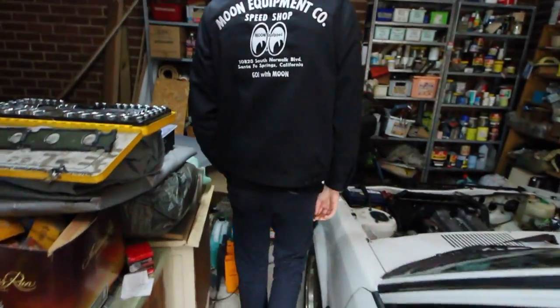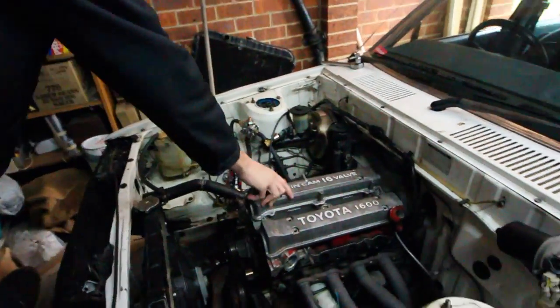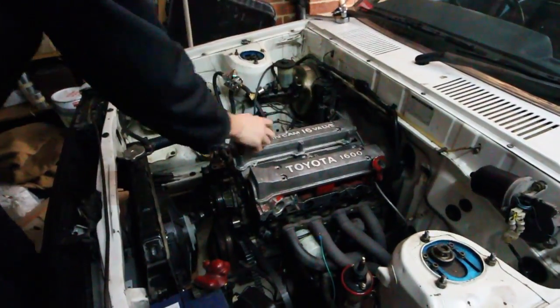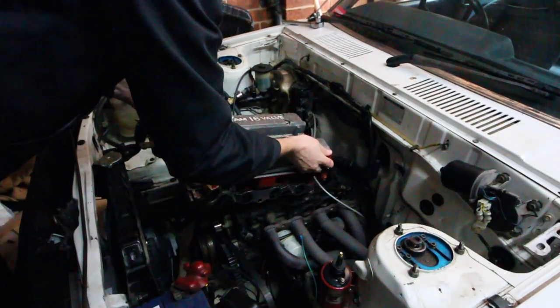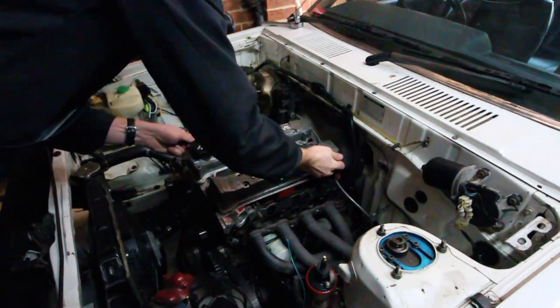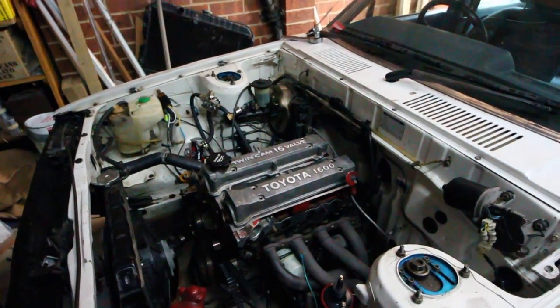And over here we have a very sad 4AG, with no cams in it, and the head is not on there properly. Oh, it's stuck. It's not on. Anyway, it's just caught on the clutch line. Yeah, so that's my sad AGE. Sad reacts only.